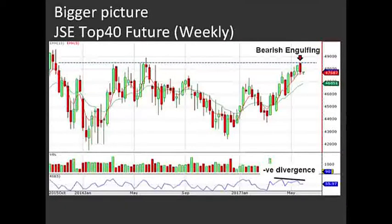Yeah. And if we take it back to the weekly chart of the top 40 index there, where I highlighted that bearish engulfing candle, I think that to me is starting to say, just be careful. I think that this rally that we've seen in Naspers and consequently in the top 40 is probably very mature for now, and the likelihood of a pullback is starting to become quite a good likelihood. Yeah. All right. So that all leads us then to what our trade for this week is going to be. You want to take us through it?